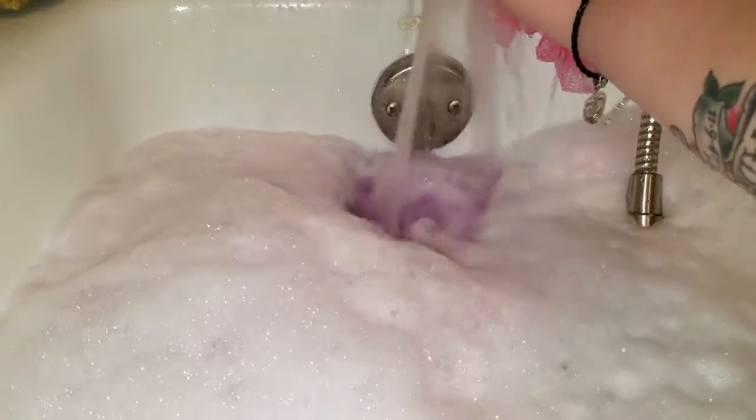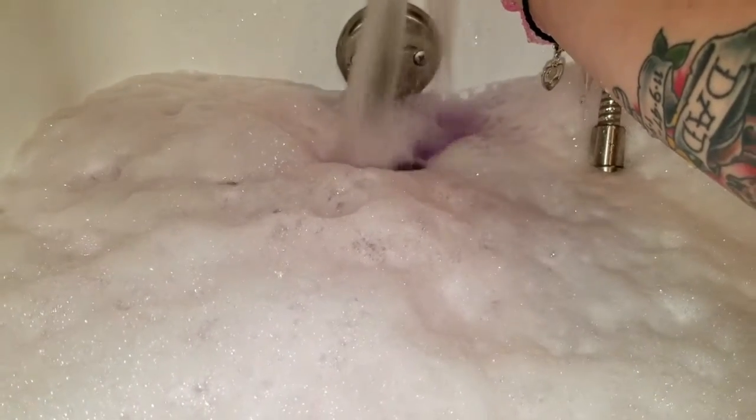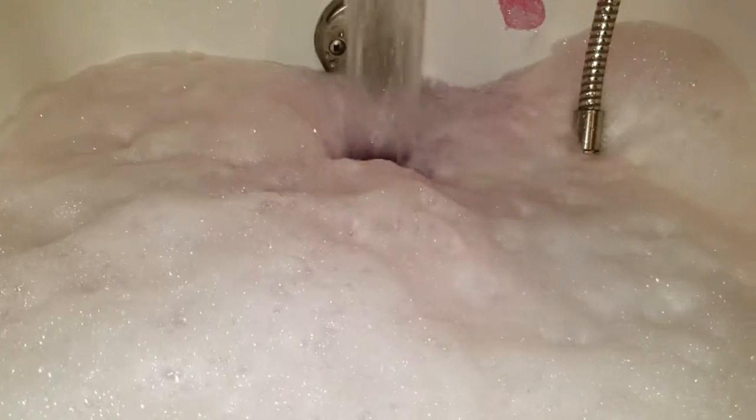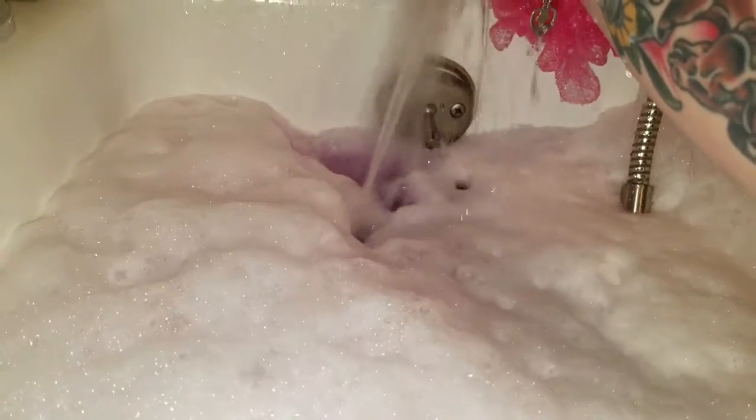I love that her bombs will give you everything. All you need is the one bomb. You don't need to do a bath cocktail or anything like that. Just throw in a Tammy bomb. And you don't really have to go nuts with doing what I'm doing here. You can just swish it around and you get a massive array of bubbles. It's amazing. I love these bombs. I love the array of bubbles.